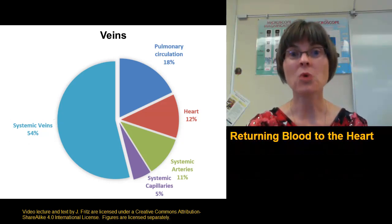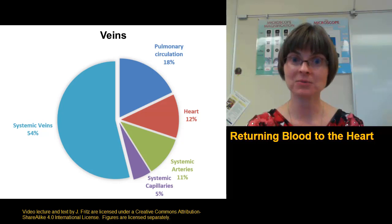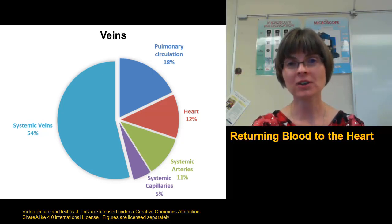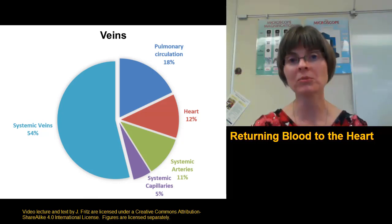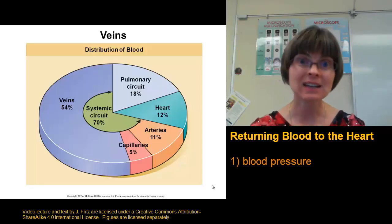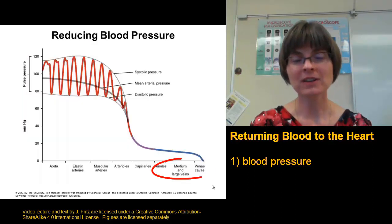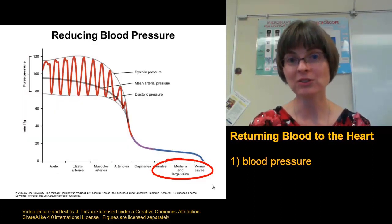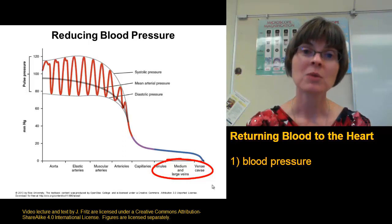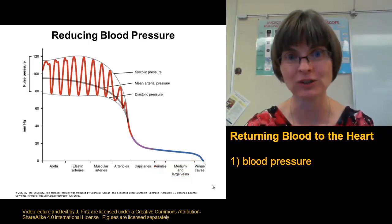In addition to holding your blood, your veins need to get the low pressure blood back up to your heart. And this is tricky because, as we said, it's low pressure. So there are a number of things that help to move the blood through the veins toward the heart. First is the pressure. There is a little bit of pressure in the veins. From this you can see that there's not nearly as much pressure in the veins as there is in the arteries, but there is still a little, and that does help move the blood in the correct direction.